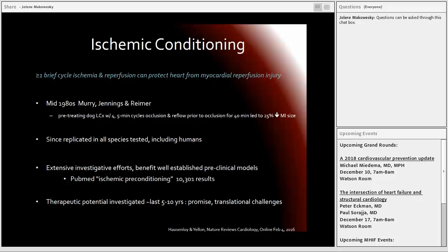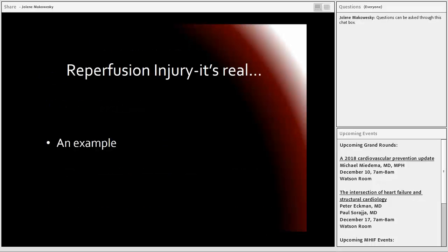Unfortunately, although there have been trials in humans that have shown promise, this has not translated well into clinical practice despite over 10,000 papers published on the topic. So, we know about reperfusion injury. We know a lot of its pathophysiology. Well, does it really matter for patients? Do we actually see this in clinical practice?